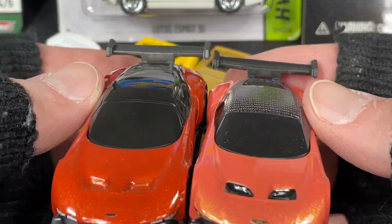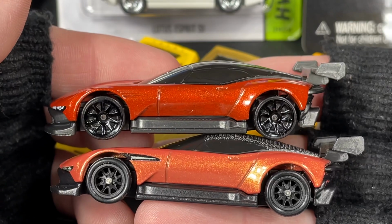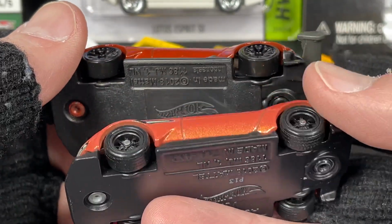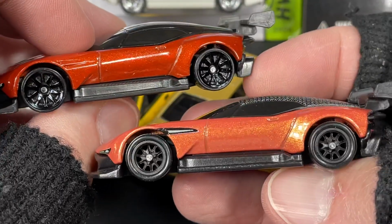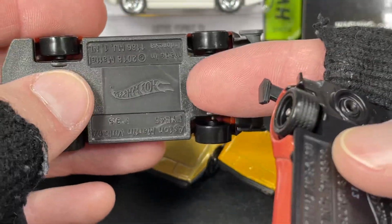A few differences. Of course, the wheels, the tires. This one has rubber tires, and this one has a plastic base, and this one has the metal base. The premiums always have the metal base with the rubber tires. These are plastic tires, plastic base.